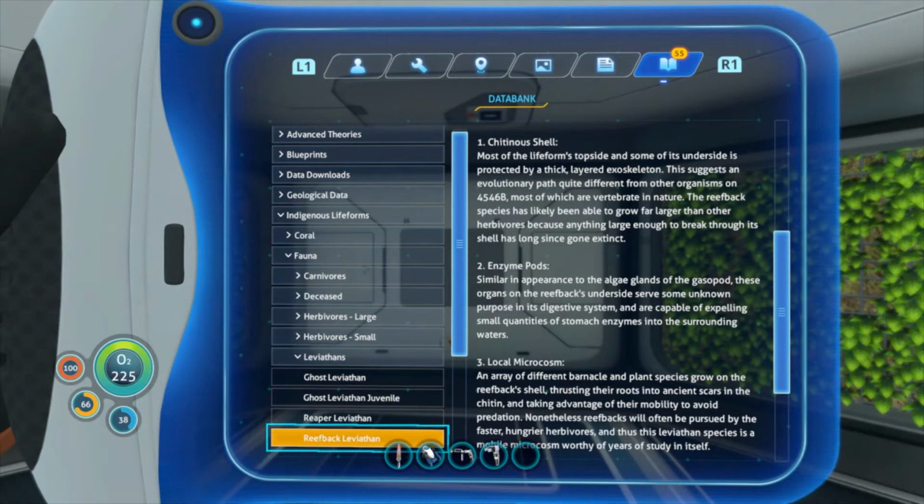Number 2, enzyme pods. Similar to the appearance of the algae glands on the gasteropods, these organs on the reefback's underside serve some unknown purpose in its digestive system and are capable of expelling small quantities of a stomach enzyme into the surrounding waters. I've never seen this before.